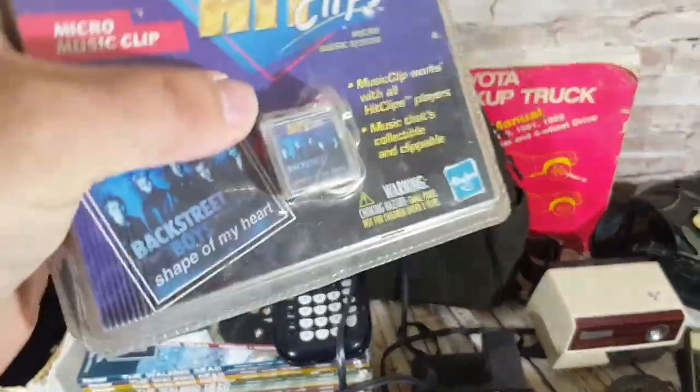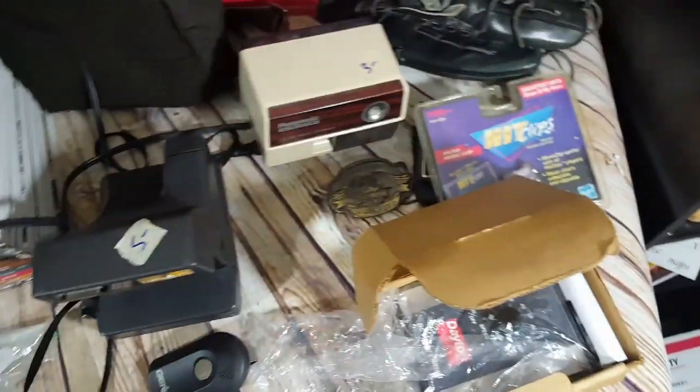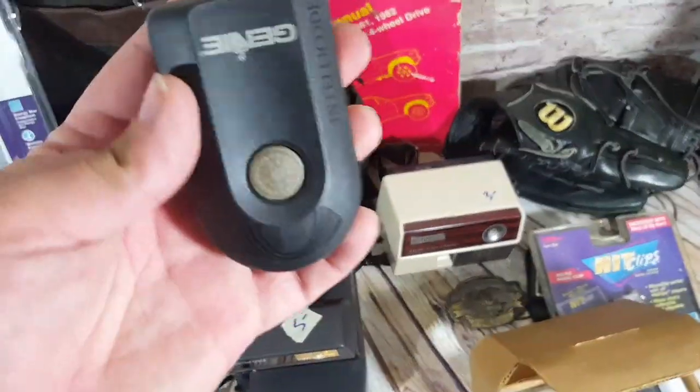Honestly, though, I wanted to show you guys these because if you get a bunch of these hit clips, some of them actually do sell okay if you get a lot of them. Plus, if you're a Backstreet Boy fan, you gotta have this. So that was cool. Genie garage door remote.